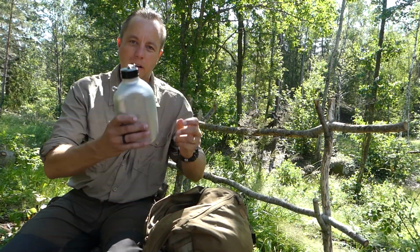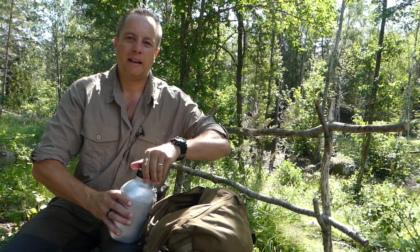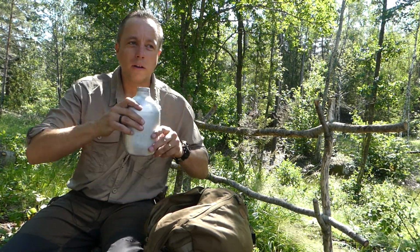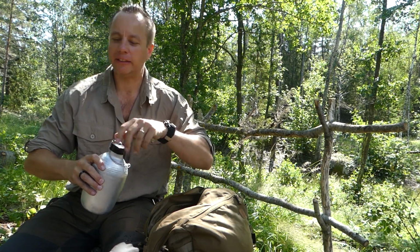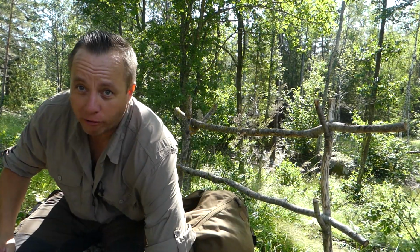Oh, a bottle, a container full of fresh water, just what I needed. Perfect for a hot day. Also, being metal, I'll be able to boil water in that if I find the need for it.